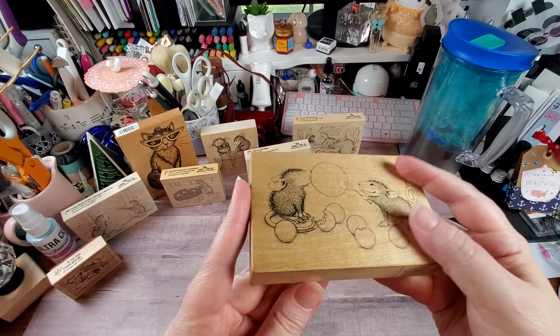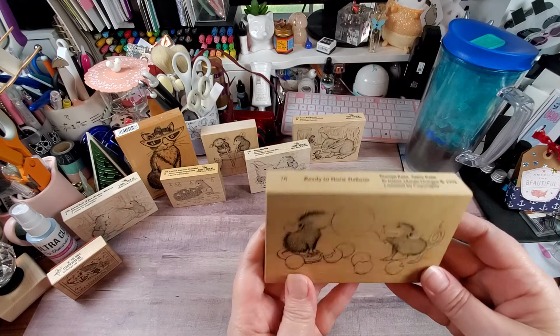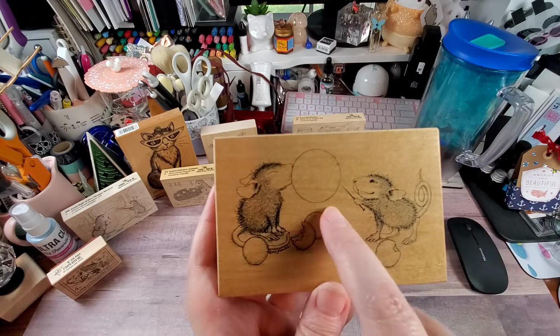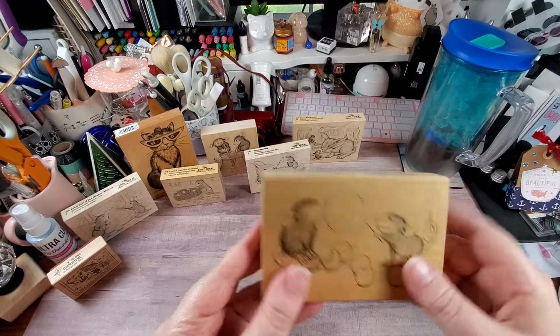And of course, I want to say this is probably Mud Pie and Maxwell. It doesn't say. But he's getting ready to pop the bubble in his face. This is 1998.